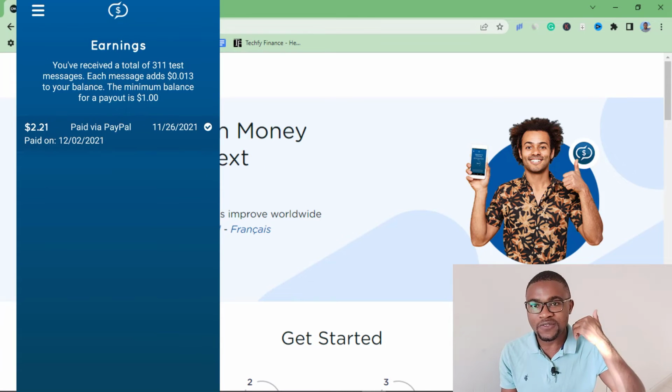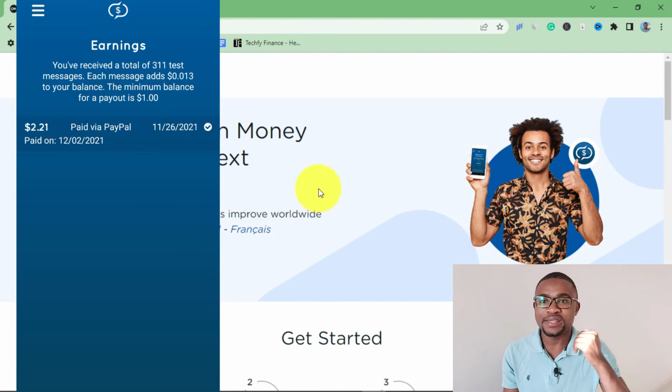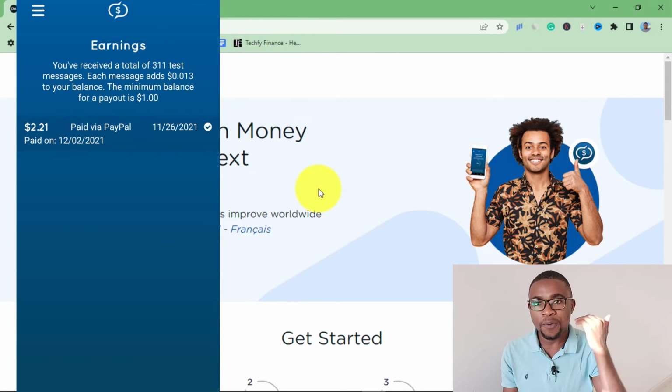Like every time when you receive a text message, you are going to be paid. And it pays around 0.013 per message. Every time you receive a text message, you are going to be paid, like your balance is going to increase by 0.013. And once you reach $1, like once you have accumulated about $1 in your account, you can be able to withdraw it to your PayPal account.